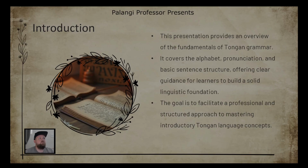All right, so looking at the introduction, sorry I moved my camera down here to not be blocking. This presentation provides an overview of the fundamentals of Tongan grammar, covers the alphabet, pronunciation, basic sentence structure, and tries to give some clear guidance on grammar. I honestly believe that if you can focus on learning the grammar in Tongan, vocab will come over time.